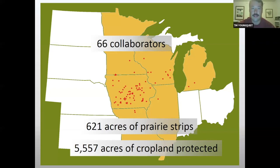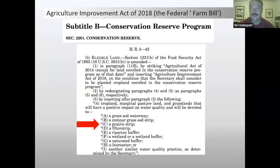Another important thing to mention is this has received enough traction that it became part of the Farm Bill in 2018. So essentially what that means is there is funding available for prairie strips. It's called the CP43 practice through the Conservation Reserve Program. So if you contact your local USDA office that's in your county, your USDA service center, you'd be able to receive cost share for putting in prairie strips.